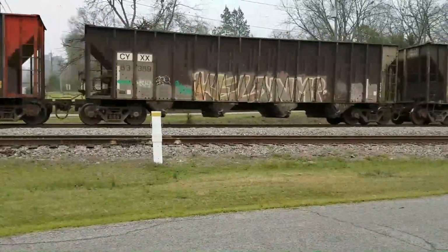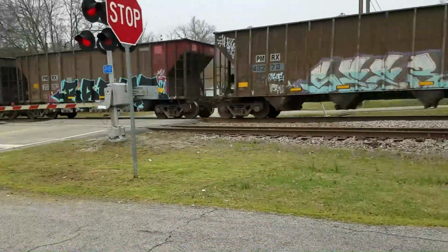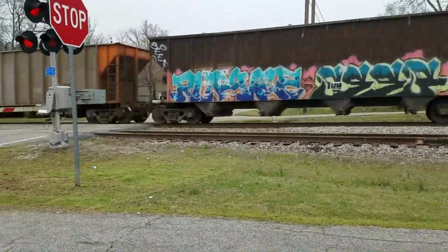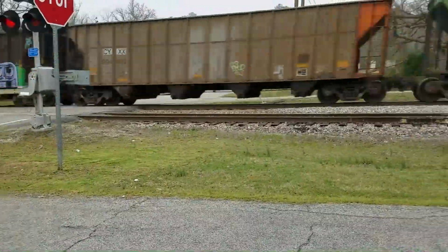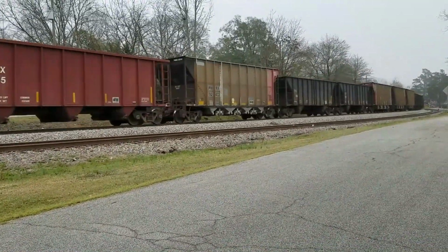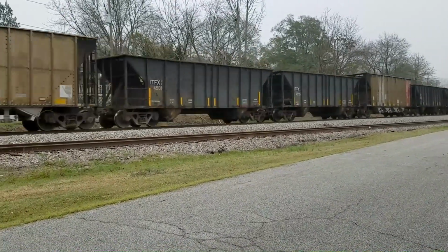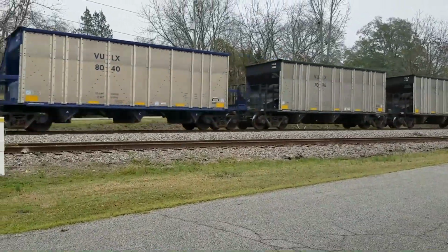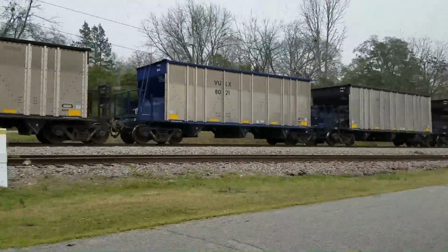Get some of that graffiti there. That graffiti, if you follow it a little bit, it'll turn out a lot better when you freeze frame it. These are all hopper cars right here. Maybe these are rock quarry cars. Especially blue ones, black ones are rock quarry. These cars look brand new, as you can tell.